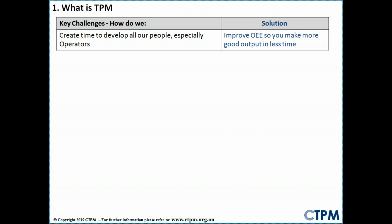So how did they address these things? What were the possible solutions? So just going through those 6 key challenges, create time to develop all our people, especially operators, was to improve OEE so as to make more good output in less time. So by using a cross-functional team that doesn't impact on production, you can go and analyze your losses. If you can improve OEE by 10%, for example, it means you're going to be making either 10% more output in the same time or making the same output in 10% less time. So you can then say, okay, that 10% we've got, maybe we can invest 4 or 5 into developing our operators through regular clean for inspections.